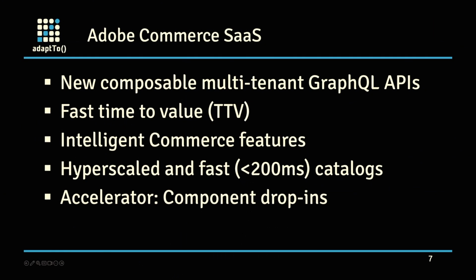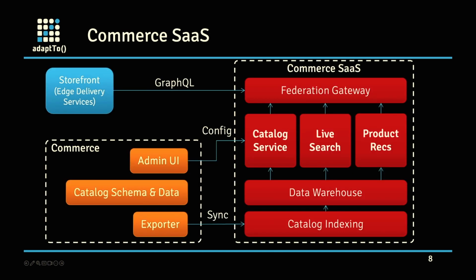Also, as a small teaser, the Adobe Commerce team is working on a set of components that get productized, which seamlessly integrate with the new APIs. And you can use this as a project accelerator for your storefronts, be it edge delivery or traditional commerce projects. All right, enough of the marketing talk. Let's have a look at the architecture of the new services, how they work.